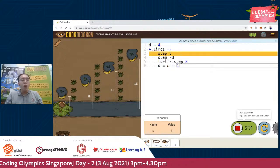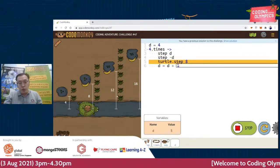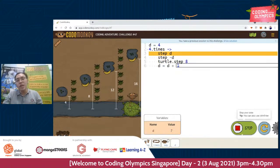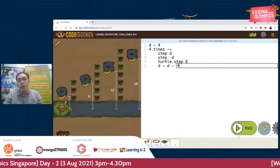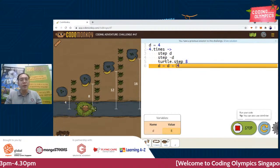Let's see what happens. When I run the code, you will notice my monkey moves 4 steps. My monkey moves 5 steps. Take note of the value below. My monkey moves 6 steps, and my monkey will now move 7 steps. For this challenge 47 to be solved, all we got to do is D equals to D plus 4. I run the program, and you will be able to solve it, all right? So that's D equals D plus 4.